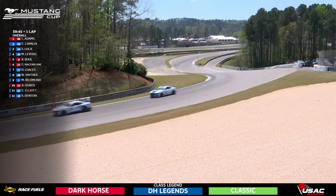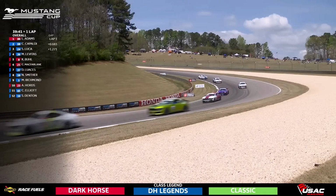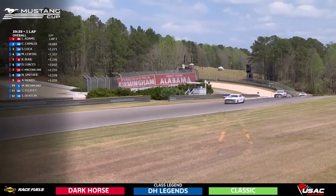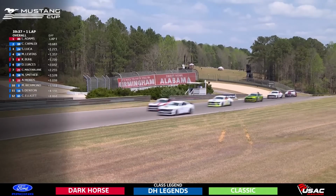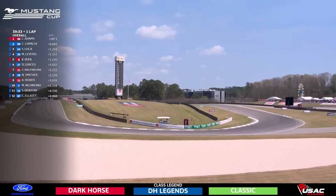number 2 right now. I did notice it was side by side for second place between Craig Capaldi and Steve Luca, and now it's going to be side by side for what is third place. The run up towards turn number 5, our first big break zone. You see him fanning out.